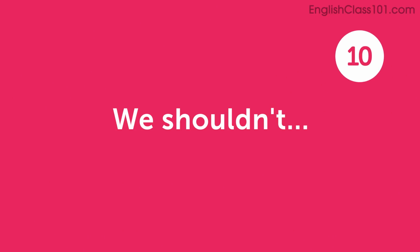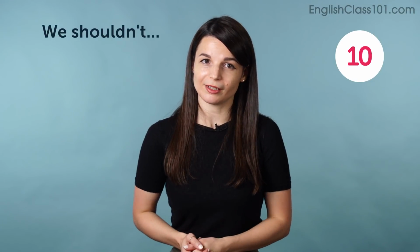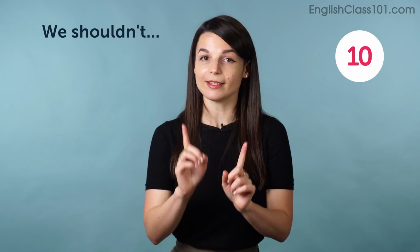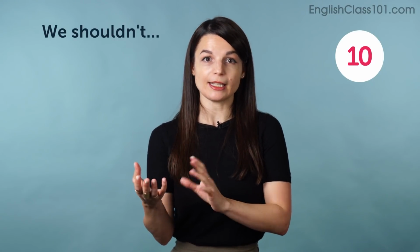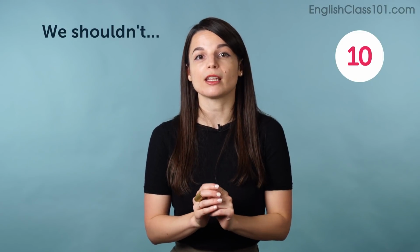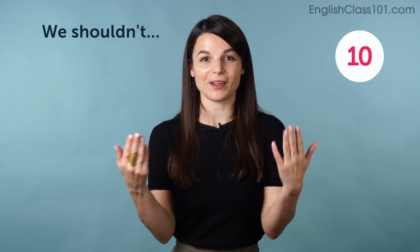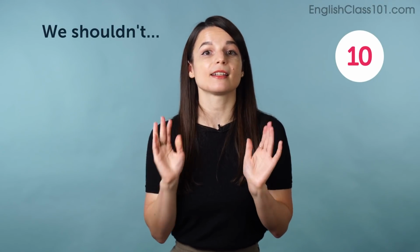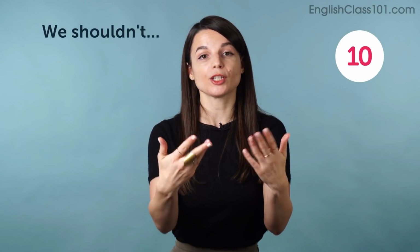We shouldn't. Okay, so here we're using should again, this time in the negative. Shouldn't is the reduced form. Should not becomes shouldn't. In this case, we're using it with the subject we, meaning something you and I together should not do. So again, this is an advice pattern. We should not do something.